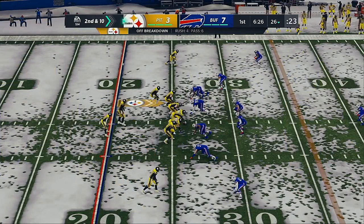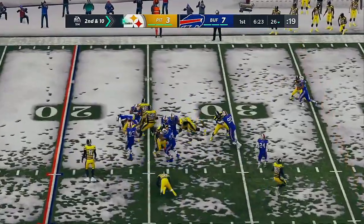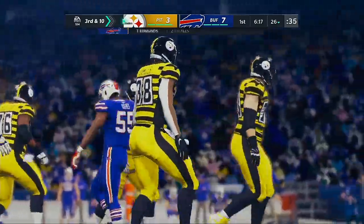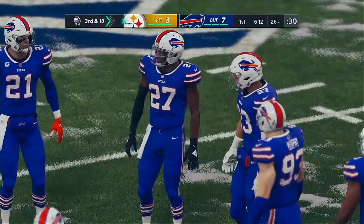Second and 10 on a chilly, snowy December day. And I must say, I'm loving it. Kind of putting me in the holiday spirit. Charles hates it. He's giving me the evil eye, folks. And once again, not much running room, if any at all. Call it no gain on the run there, and now they'll be looking at a third down.